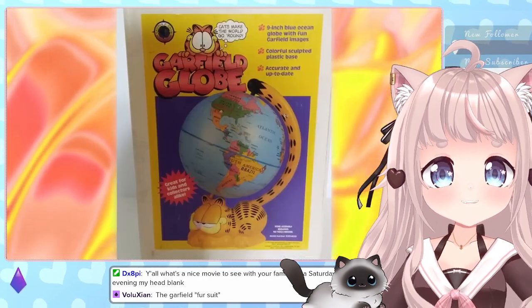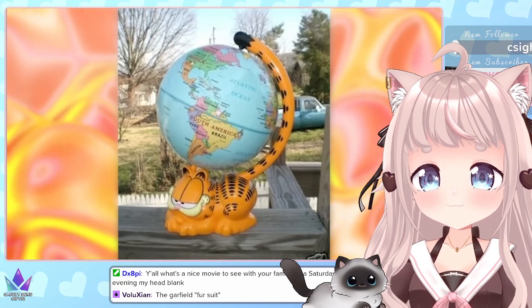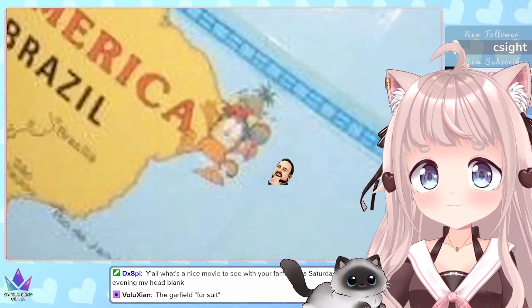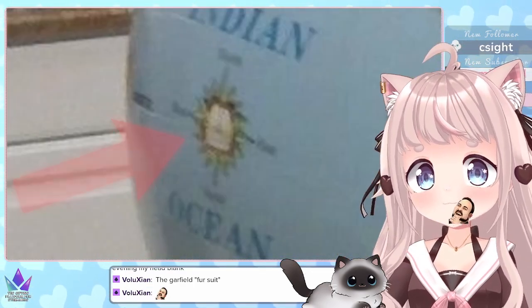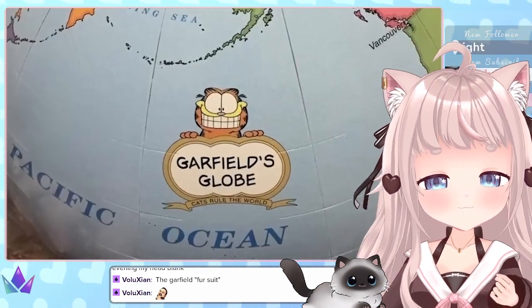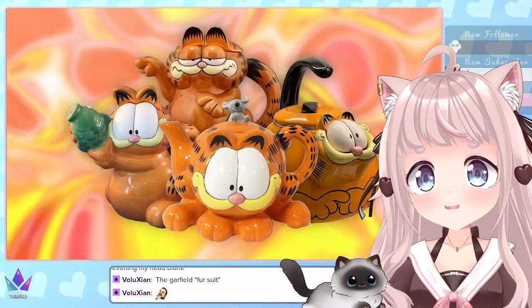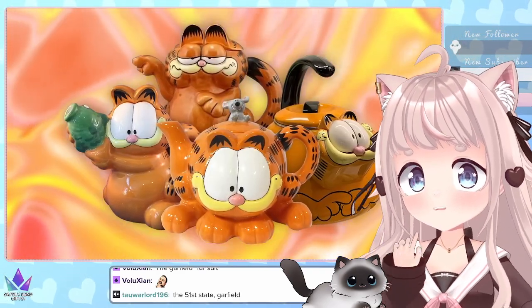But this isn't the only random Garfield placement. In fact, the entire globe is covered in Garfields, which is honestly really cool. We've got the Brazilian Garfield, this one in India, the Great Garfield Compass, this one in Australia, the massive Garfield globe sign that floats in the middle of the Pacific Ocean, and a surfing Garfield that's surfing around Hawaii. Moving on to some kitchen Garfield items, let's start out with the Garfield teapots.